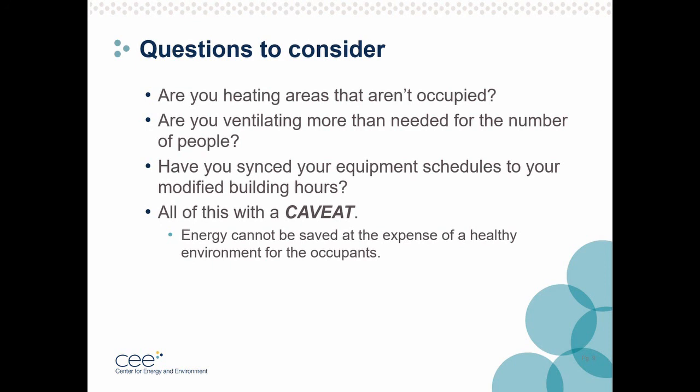And again, I cannot stress this enough. Energy can't be saved at the expense of a healthy environment for your building occupants. Take care of your people first and foremost.